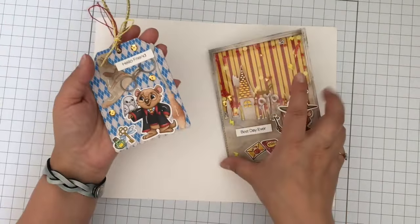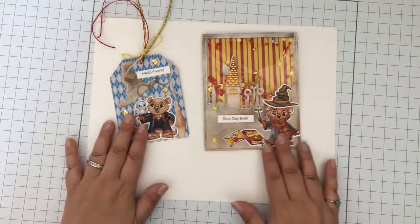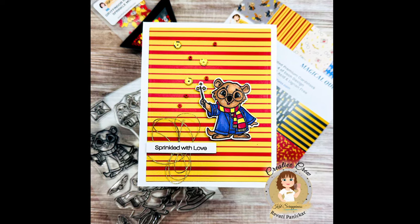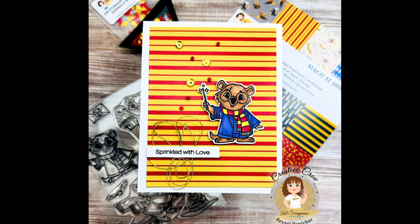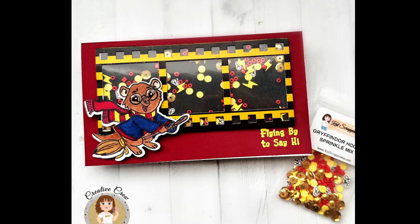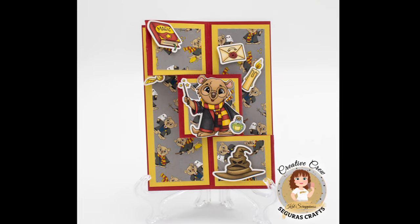We do have some projects from our KS Creative crew. This card is by Ravati. It's really cute. I love that quokka. Then we have a slimline card from Priscilla. So really cute. Love the shaker. And then we have Najala's card. Really cute design.